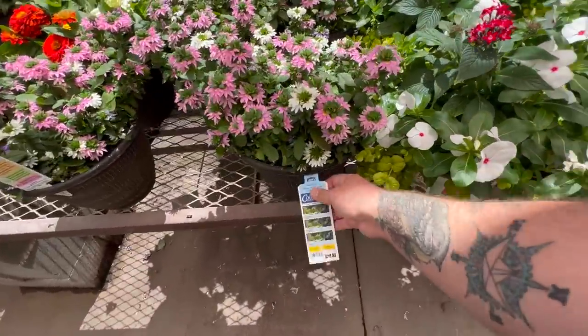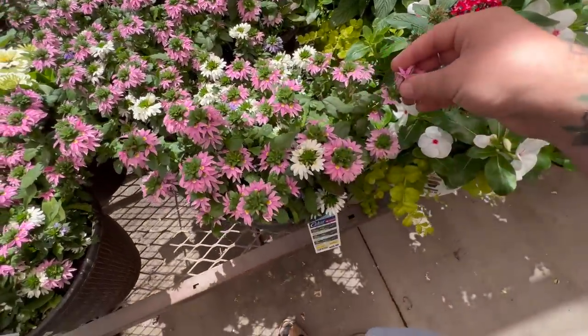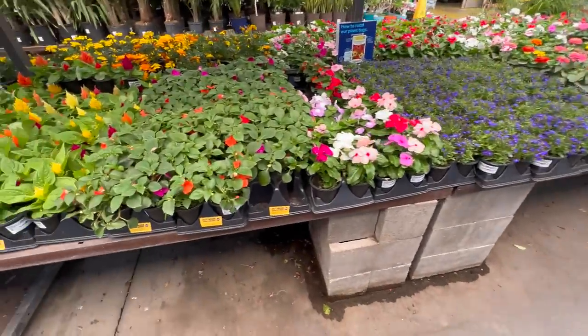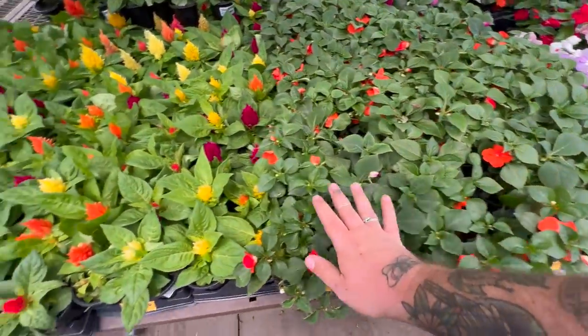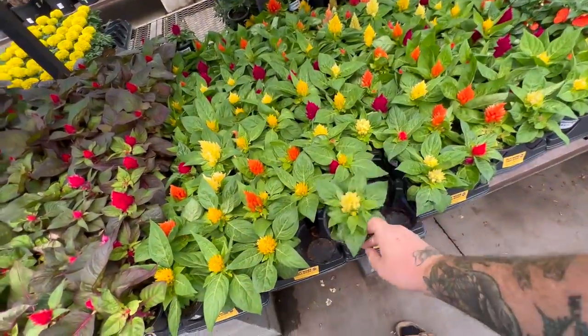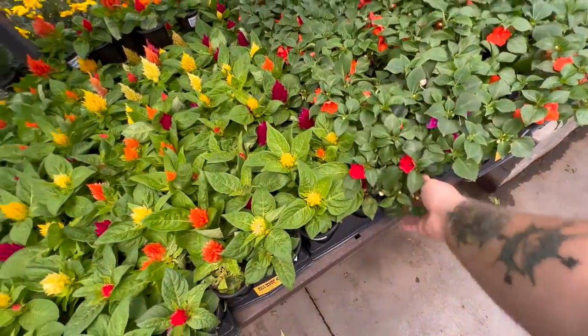This one's really pretty. Just three different scaevolas. So expensive, $30. Oh my gosh, that's really pretty. Over on this side, some begonias. This is celosia, $3. I think all of these are about $3 right here. Yeah, $3 for all these little ones.